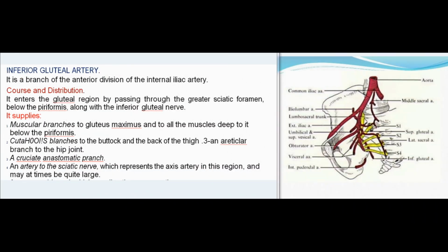Inferior gluteal artery. It is a branch of the anterior division of the internal iliac artery. Course and distribution. It enters the gluteal region by passing through the greater sciatic foramen, below the piriformis, along with the inferior gluteal nerve. It supplies: 1. Muscular branches to gluteus maximus and to all the muscles deep to it below the piriformis. 2. Branches to the buttock and the back of the thigh. 3. An articular branch to the hip joint.